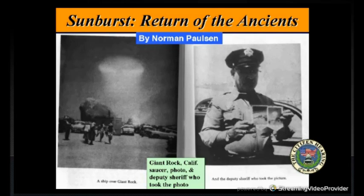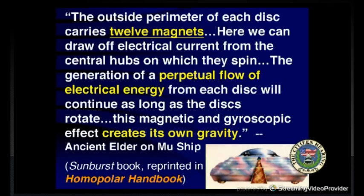homopolar generator. Next slide. The interesting part of the book described the propulsion system as being 12 magnets around the outer edge of a very large disk, size of the ship, carrying off electrical current. 2 disks in opposite direction provided the gravity force, whatever propulsion system they had. So this particular passage I reprinted in my Homopolar Handbook.